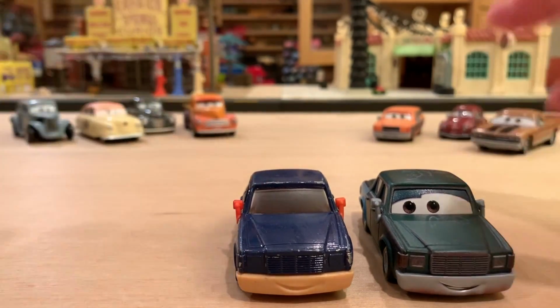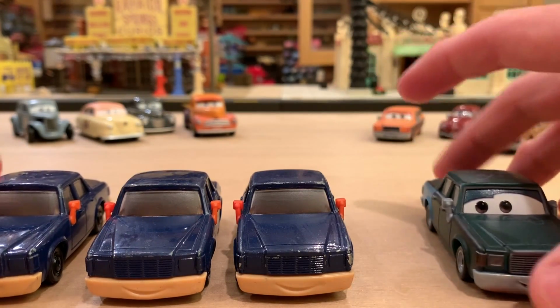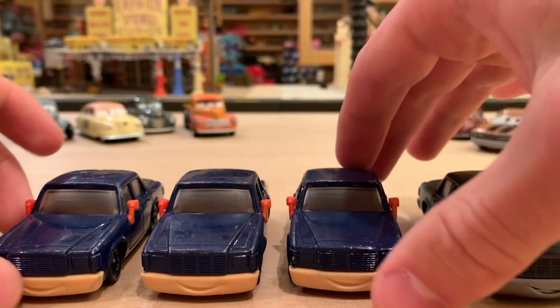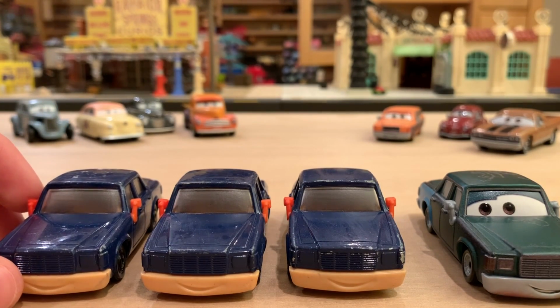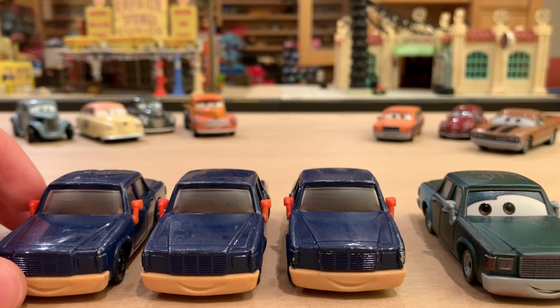So I got these on eBay like a year or so ago, maybe a little less than that. They may still be on eBay actually if you search up Disney Cars Test Shot, which is the same thing as a prototype. Test Shot being one word, T-E-S-T-S-H-O-T. And you might be able to find them available for only like, not too much money. And you can make an offer to get the price even lower. So definitely do that if you're interested.